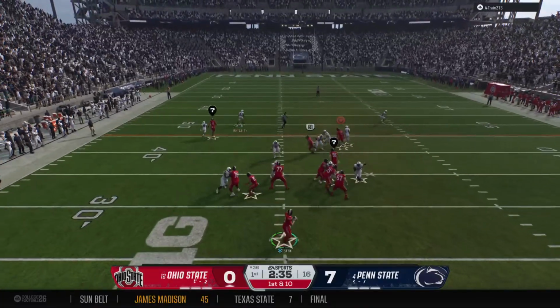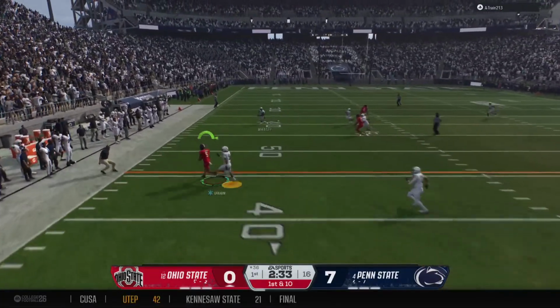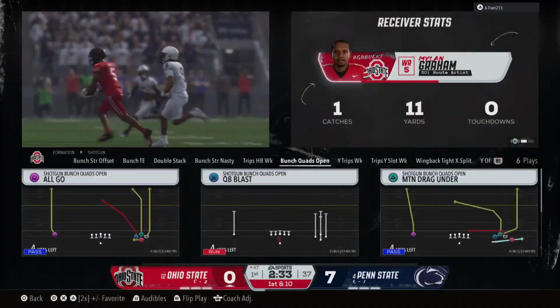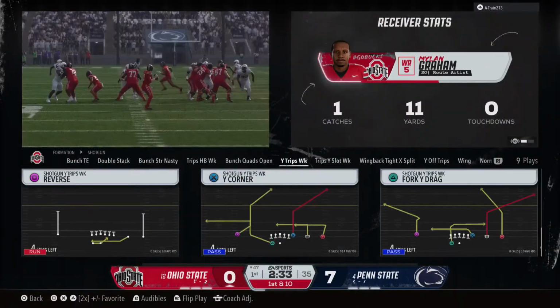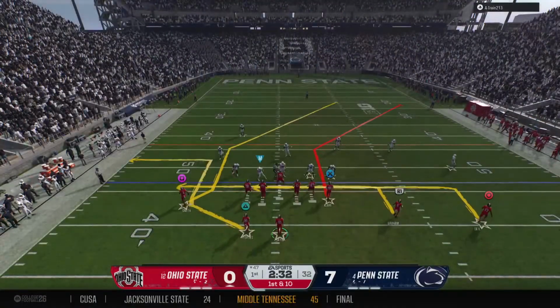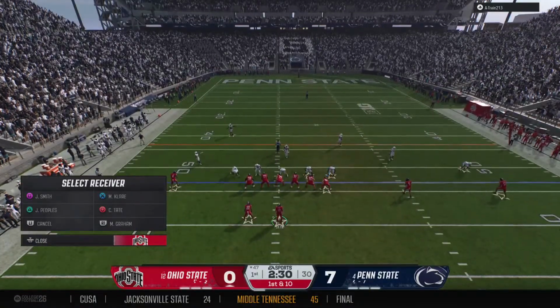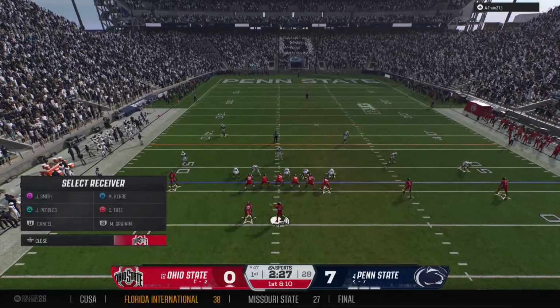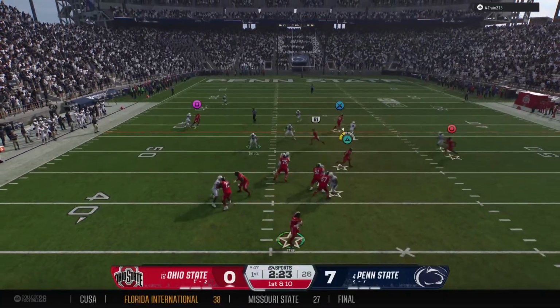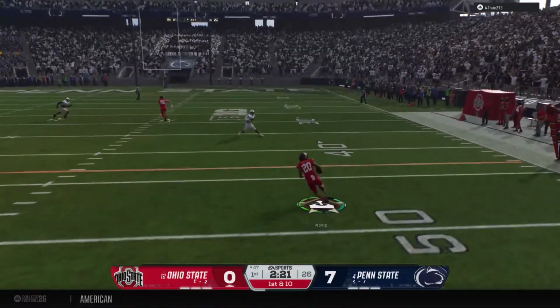On 1st and 10, look at the throw. Pulls it in. It's Graham. That's a big game before he goes out of bounds. It'll move the sticks, more than enough for a 1st down. You know, we talked this week with the offensive coordinator about what makes this receiver so special. He kept referring to his route running. Here's an example of that. Great route, enough separation to give the quarterback a nice lane to throw the football.